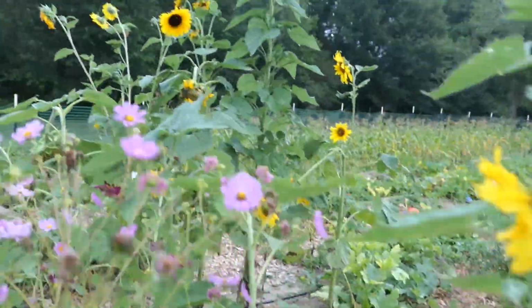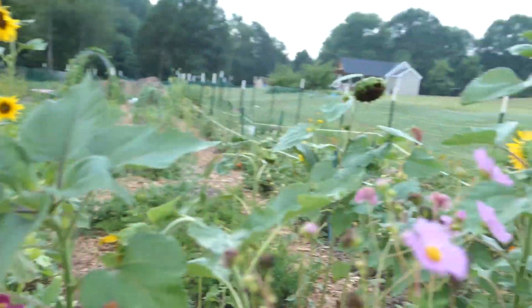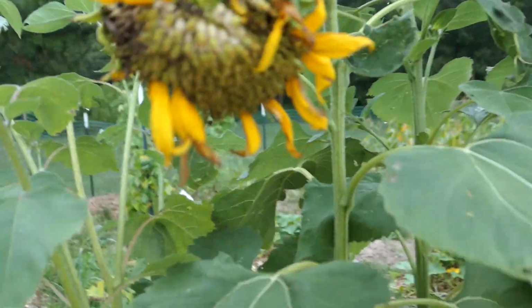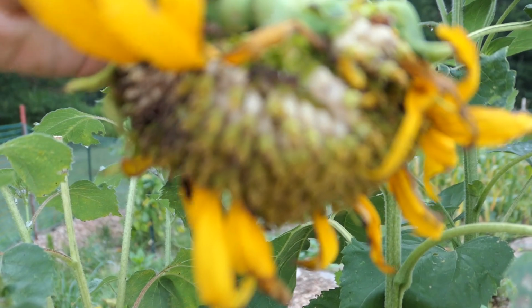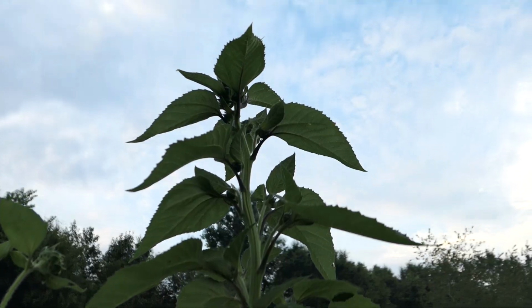The sunflower house. Looking amazing. We're starting to get some dry heads of sunflowers that Anna likes to pick. This guy looks so funny. It's like almost imploded on itself or didn't form very well or something. It's funny. Look at that guy. It's so tall. It's like taller than me.